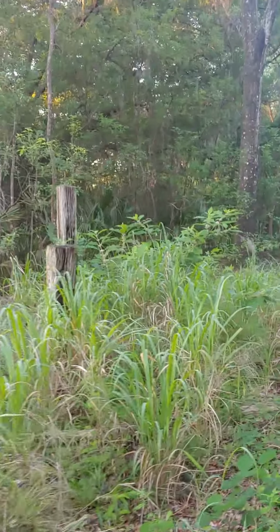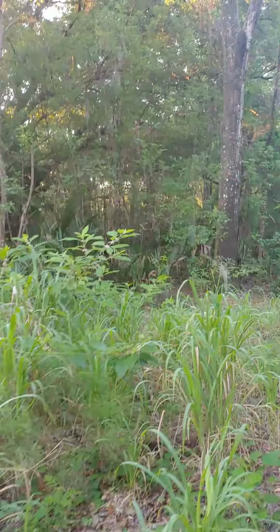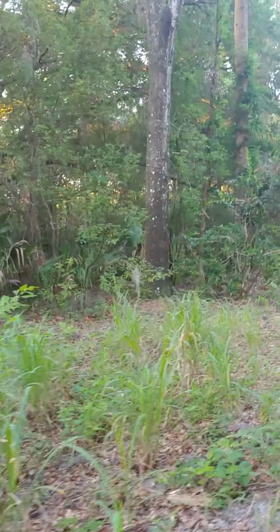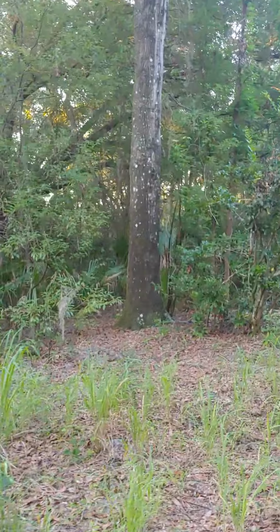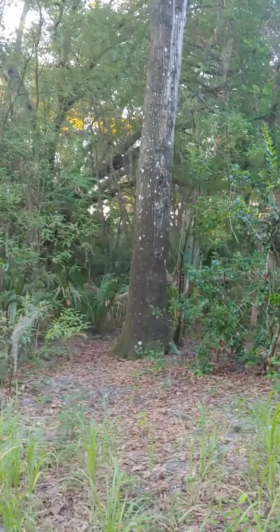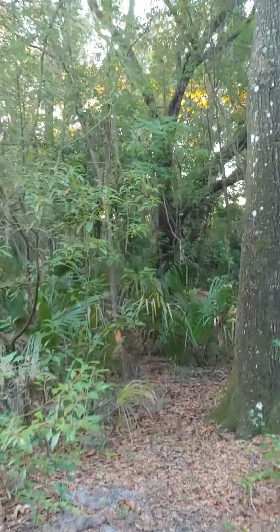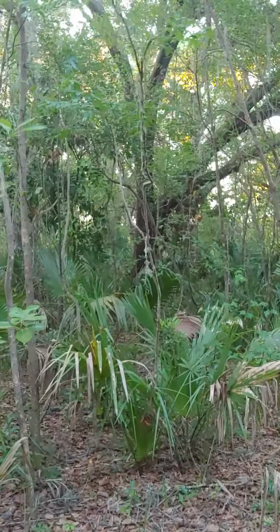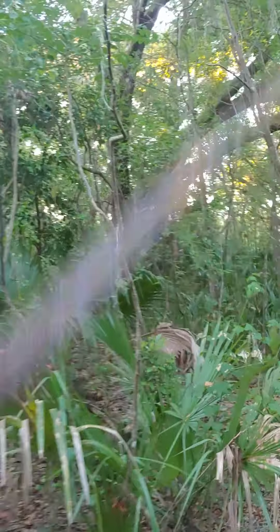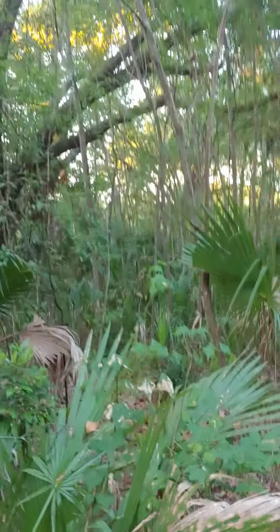Looking at this over here, this is still our property. Our property line goes to just the right of that big tree. And this is very nice. I can walk through here every morning or afternoon and get some inspiration.